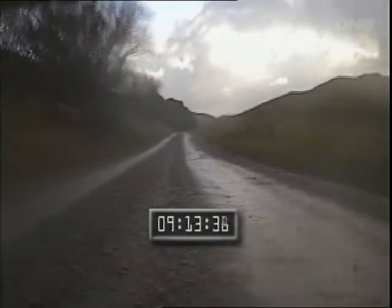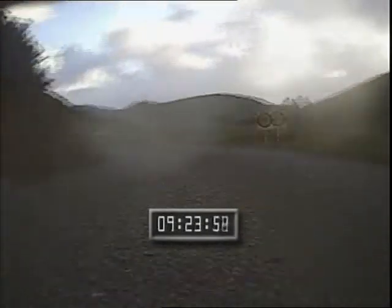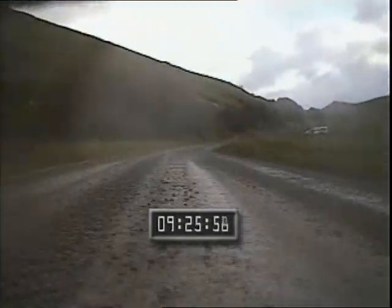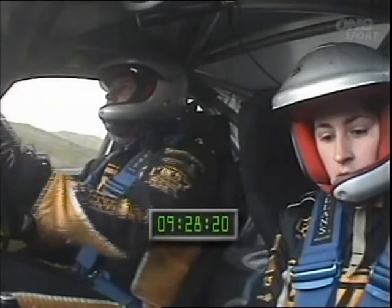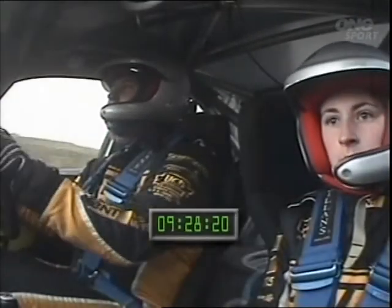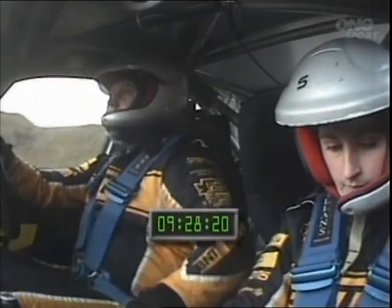Well, you can see the gravel on the road, as Hayden Patton was saying earlier, very slippery, and that's the reason why, because there's quite a build-up of gravel. Look at Richard through this corner. But he's looking good for a good time here, Clint. Down to the line. Yes, 9 minutes 28.2. Good job from Sarah. That's the call. He's the fastest. Richard, you've just gone 4 seconds quicker than Hayden.